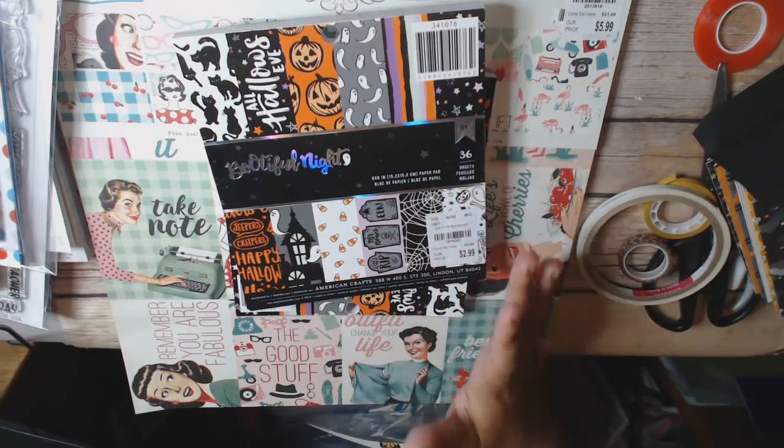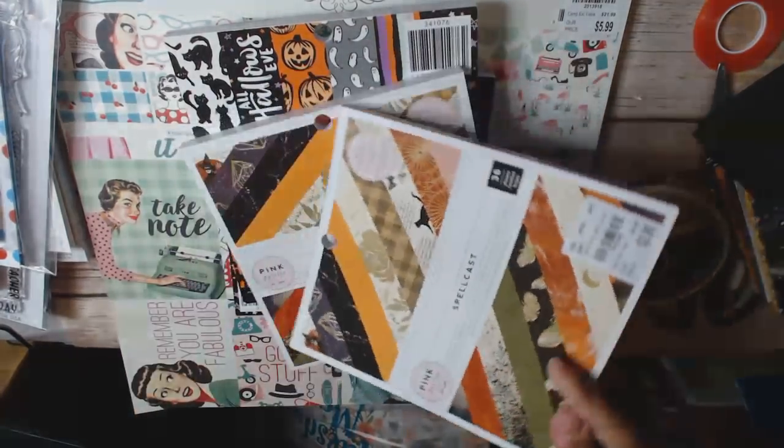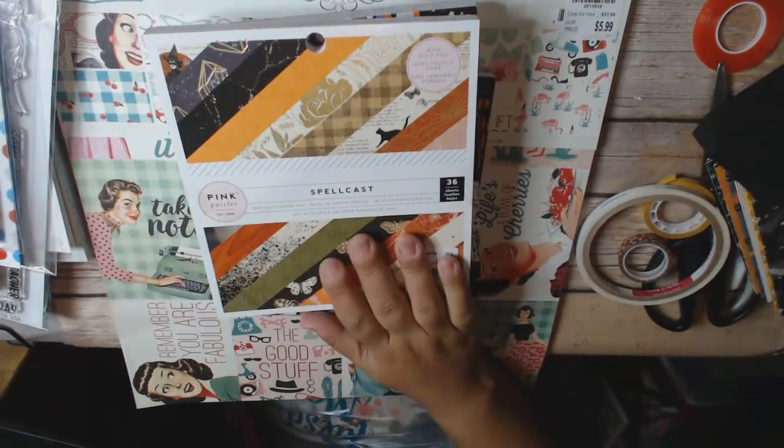Echo Park does 24 sheets, double-sided, so you get 48 sides versus 36. I prefer that, honestly, because sometimes you do something and the other side's white. It's kind of a downer. And I was excited to get this one, which is Spellcast by Pink Paisley.